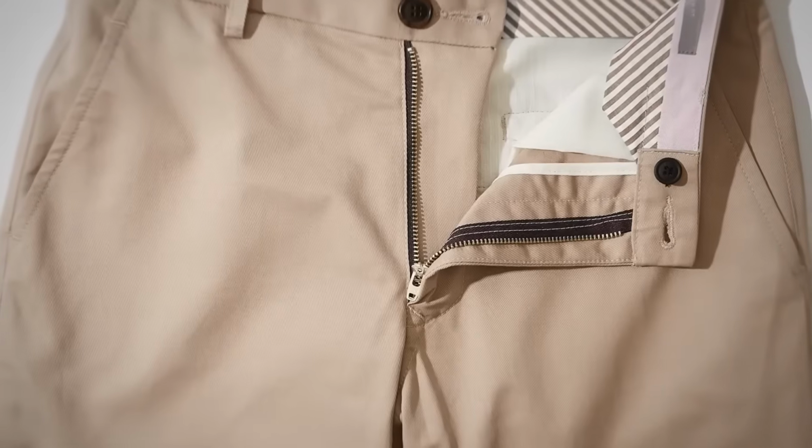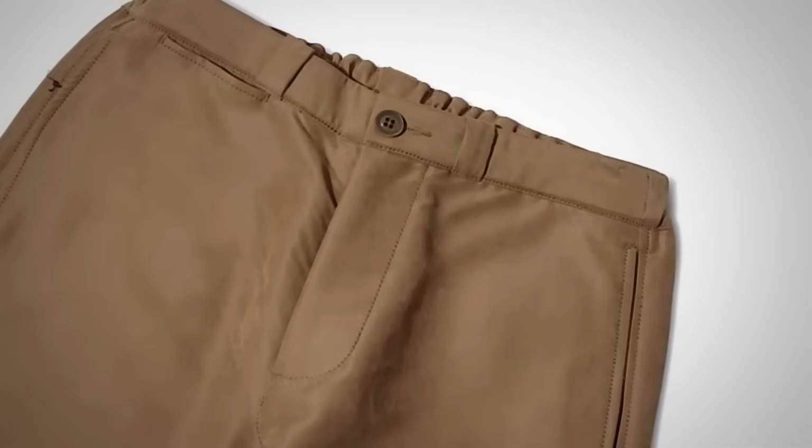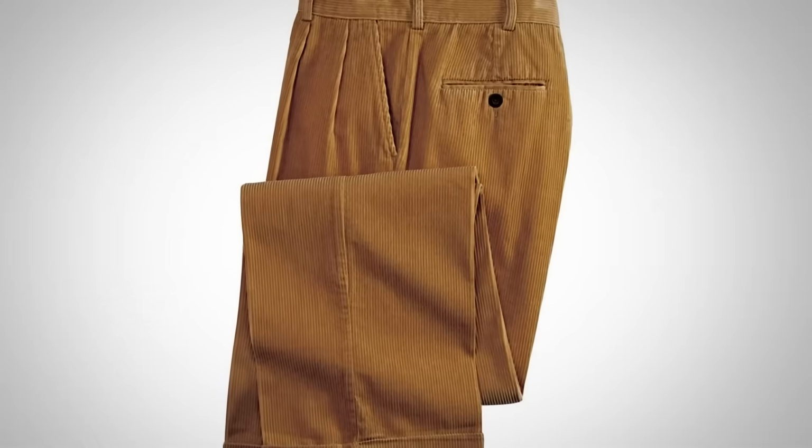That being said, if you want something different, maybe look at cavalry twill. That's a great option. Moleskin and corduroy, believe it or not, is going to be a classic look. Now, if you're going to go with corduroy, make sure that it's got 11 wales, not 7 wales, and that's the number of cords per inch. You want to have 11. It just looks dressier, and in my opinion, works better in a man's wardrobe.